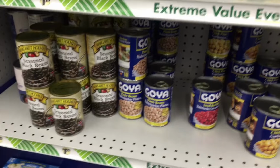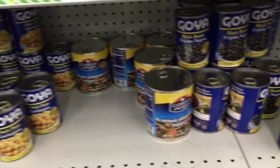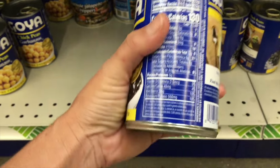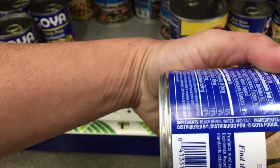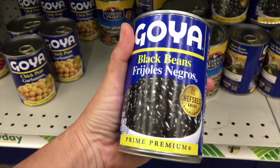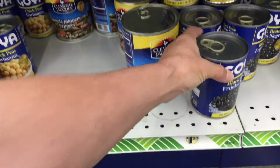Okay, and for the canned beans selection, I looked through all of the ingredients and all of these options, and my pick would be this one here, the Goya black beans, because this has the most simple ingredients. It just has black beans, water, and salt. The other ones have some preservatives, so I don't really like those. So if you're choosing canned beans, check out the Goya brand black beans.